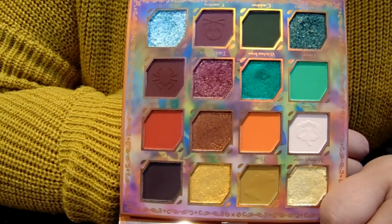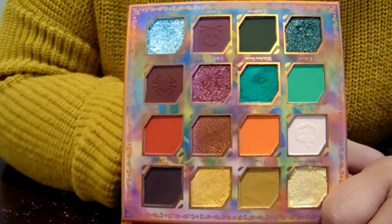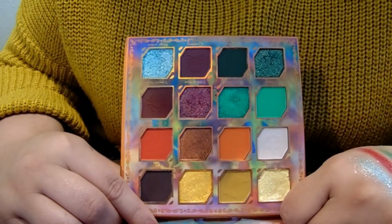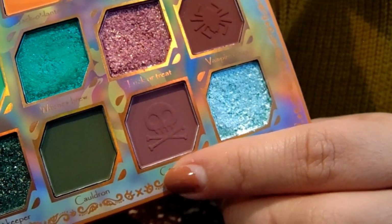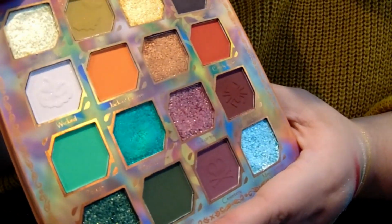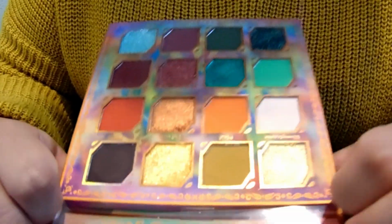But if you see this palette on sale and you're interested, I think you could try it if you wanted to. See how this formula works for you. It takes a lot longer, but I can deal with trying to work with these shimmers. But it has some really cute, I didn't even point out, let me flip this over. There's little stamps in here. There's these little bats, and a spider, and the skull and crossbones. It's really cute. I keep saying it over and over, but I really do like this color story. It sucks that the shades in here could have been a lot better for the price.